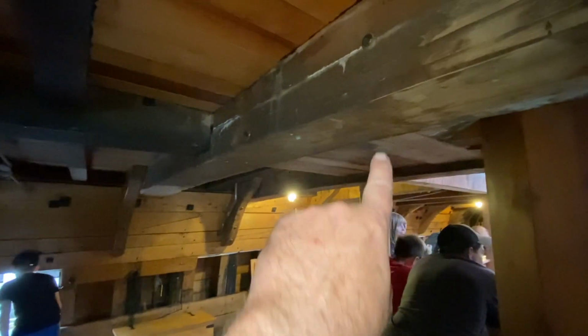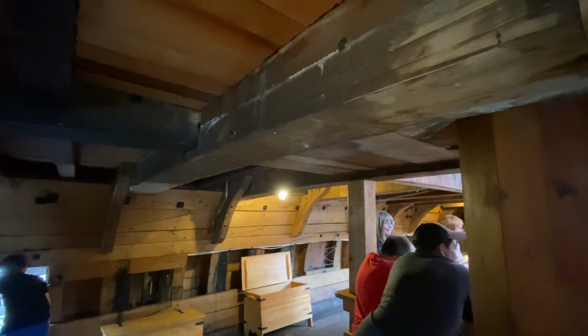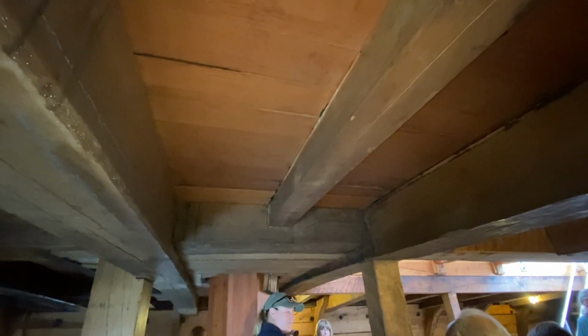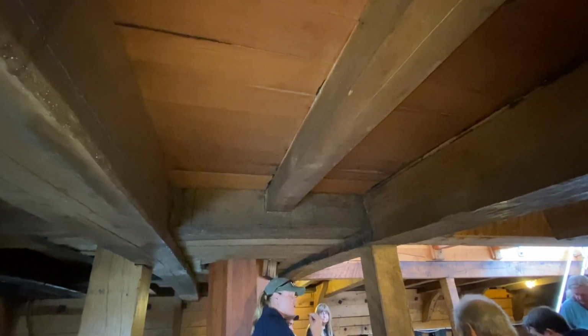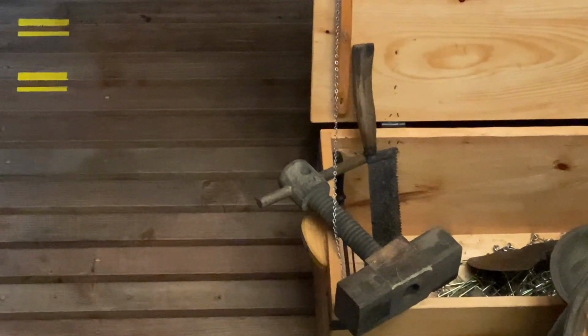If you remember your history lessons, one of the beams in the Mayflower was warping down and cracking. And they used a wooden beam and this thing that looks like Thor's hammer to prop it up.